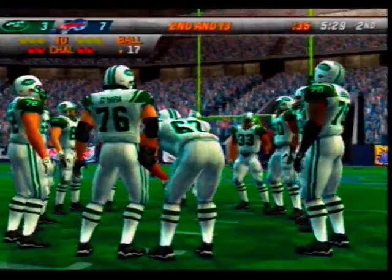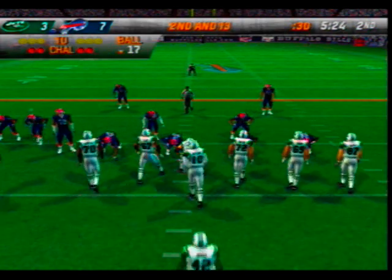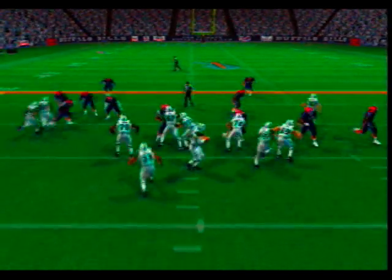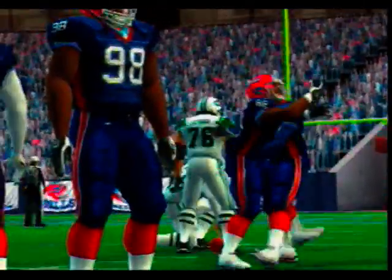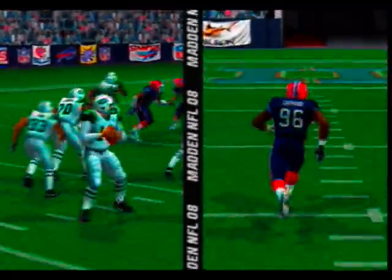Ball on their own 17-yard line. Under pressure, stepping up. Great effort that time, John. He's clearly one of the best in the league. Yeah, he's one of those guys who's been playing for a while now. And let me tell you, he might never be better than he is right now.